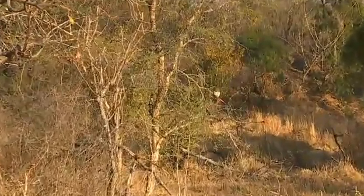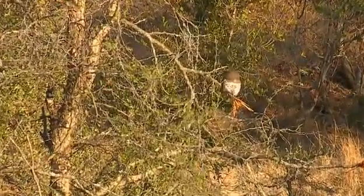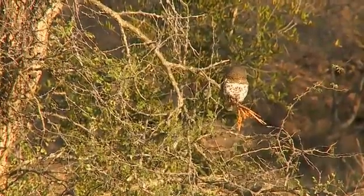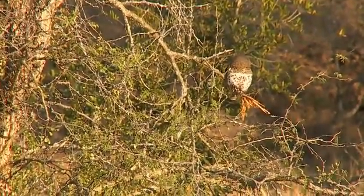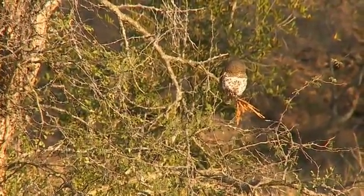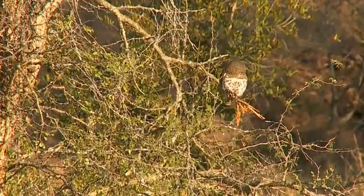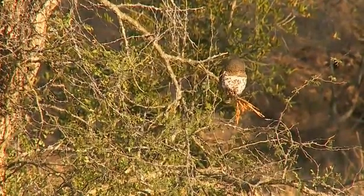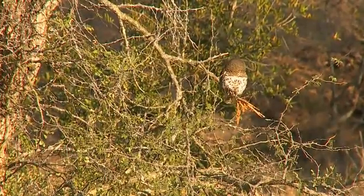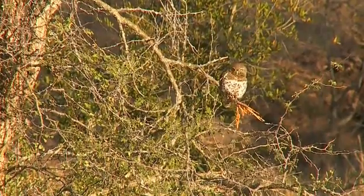There, if we look at him now, you can see he's not white all the way up to underneath his chin. His or her. Impossible to tell. The barring up at the top of the chest is much darker. So, a little African barred owlet. Very sweet. And he's turned his head away. Not interested in looking at us anymore. Oh, there we go.